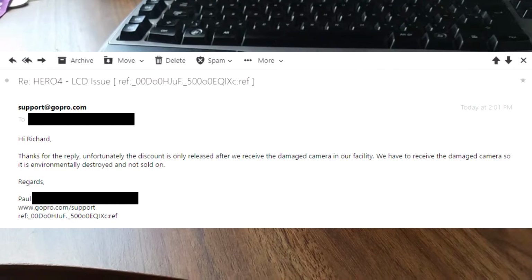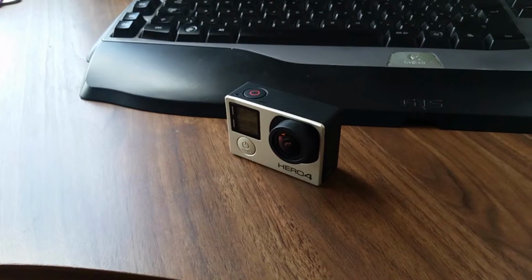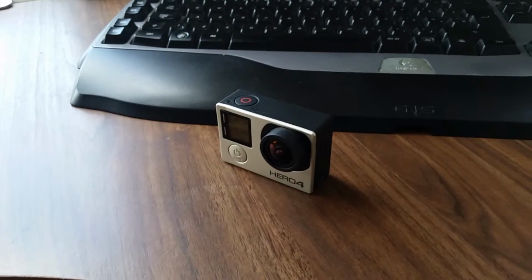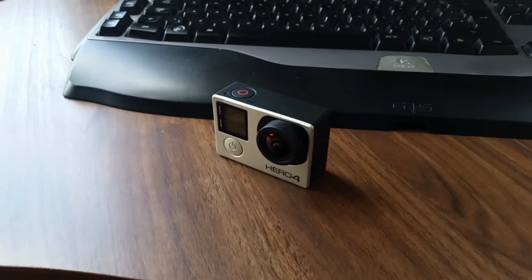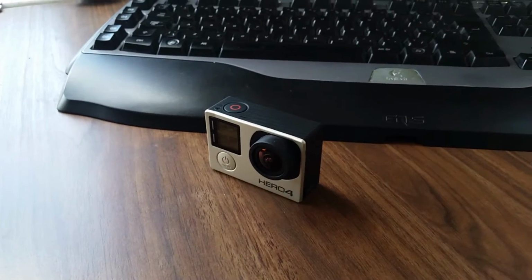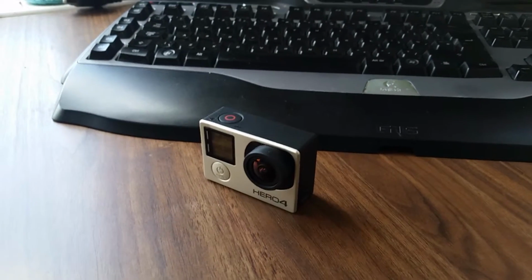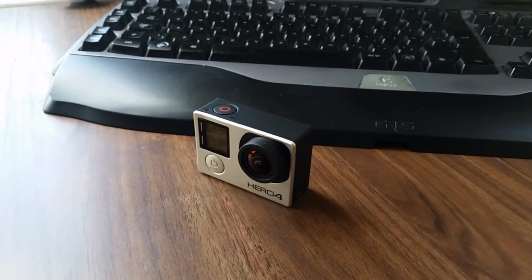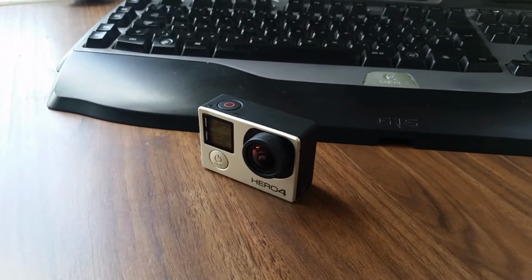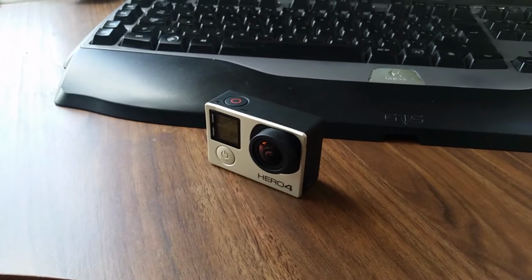Whether they're saying, we want to make sure that it's correctly disassembled and not dumped in landfill where I guess it could corrode, which is admirable. But at the same time, wouldn't it be better to resell this and have somebody use it? But I guess they can't bear the thought of not making any money. Maybe that's the reason. So I can't send it back because that would mean I'd have to pay £200, and I can't sell it on eBay and face the costs because that's not part of their policy.